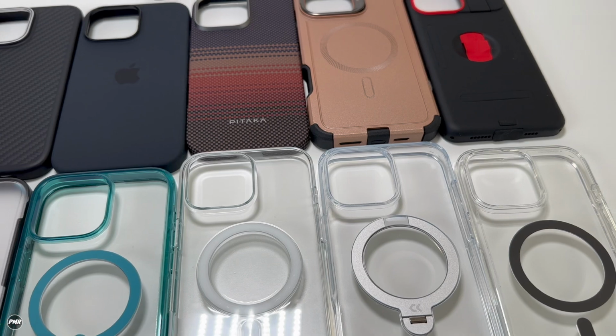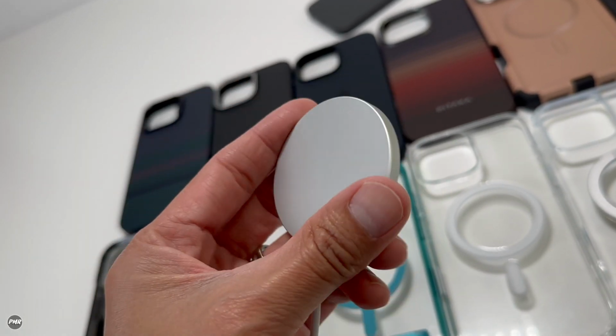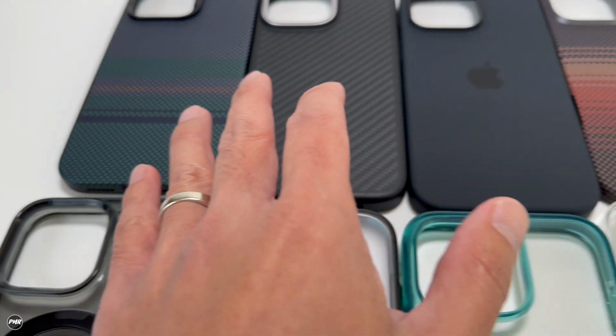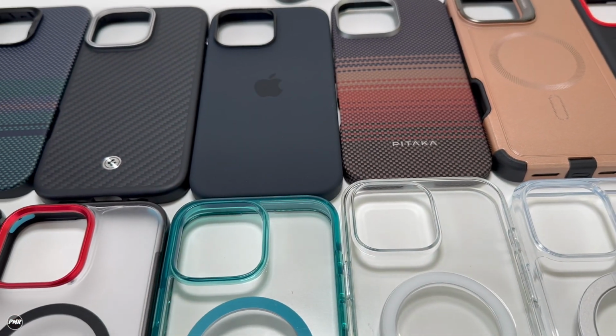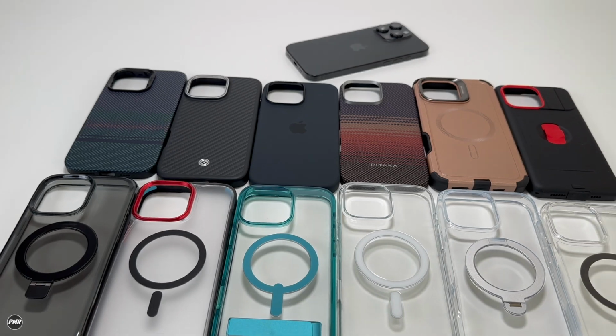From the very start, all these cases have MagSafe capabilities. I'm not even going to review a case without it because it's just essential now. With the wireless charging, it makes it more convenient, and putting on MagSafe accessories is just a bonus. Each and every one of these cases has strong magnets. I would say the silicone and the clear case would be your nominal base strength. Anything above is better. So each and every one of these cases has a strong hold.